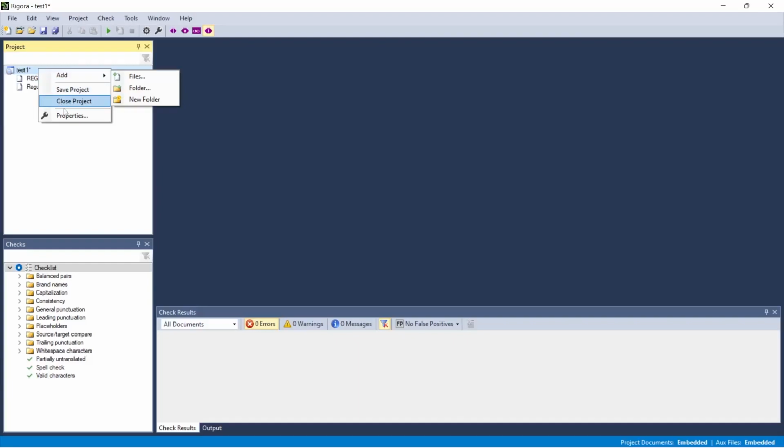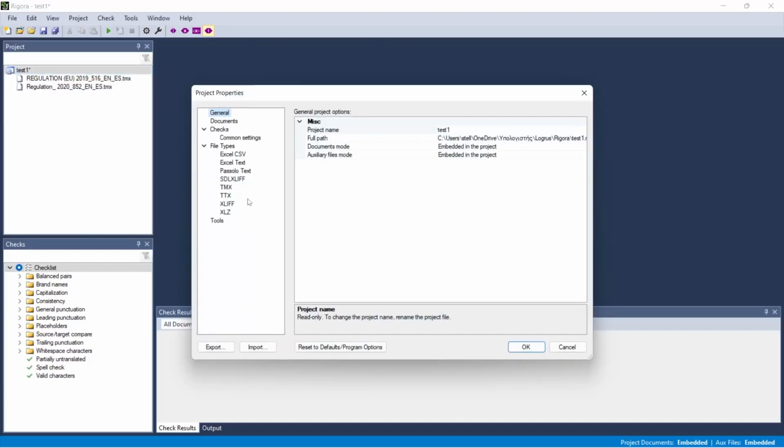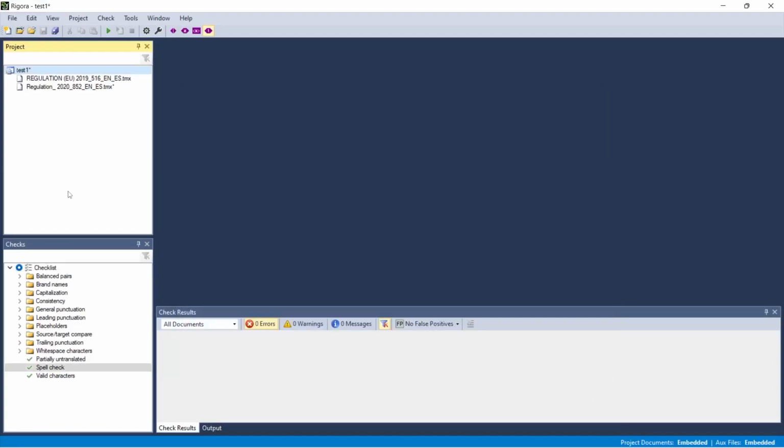Now you see that Rigora supports common bilingual file formats like Excel workbooks, XLIFF, SDLXLIFF, TMX, and TTX, and configurable parsing of arbitrary XML and delimited text formats. Now, as we mentioned before, this version of Rigora can run a large variety, more than 300 standard checks on the files within a project. And we can see some of the most commonly used options here in the checks window, like consistency check, direct and reverse, common checks like punctuation, tag, and placeholder matching, which are configurable for various language pairs, the check for partially untranslated source words, or check for invalid characters based on the target language alphabet.